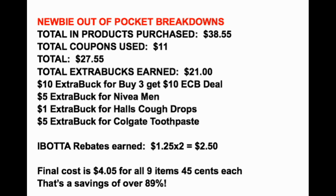$38.55. We're only using $11 in coupons, bringing our total to $27.55, but we're getting a total of $21 in extra buck rewards. Remember, $10 for the buy 3, get $10 extra bucks deal, $5 for the Nivea Men in extra bucks, $1 extra buck for the Halls, and $5 extra bucks for the Colgate toothpaste. Do not forget to scan your receipt and redeem for those Ibotta rebates. That's going to give you $2.50 back in your Ibotta account, making the final cost for all 9 items $4.05, or just 45 cents per product.